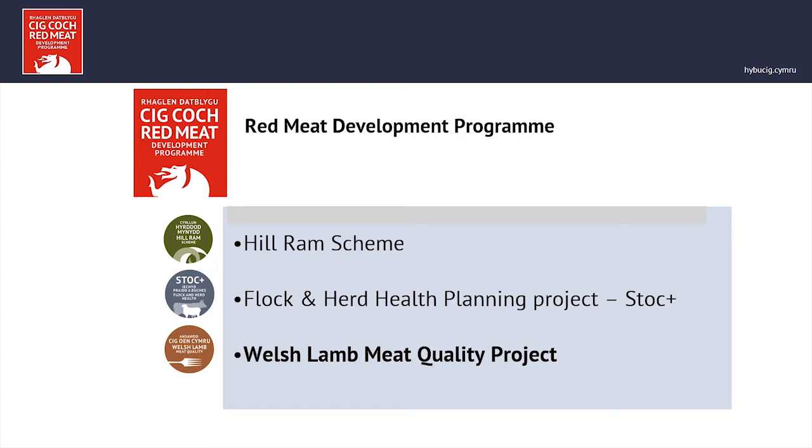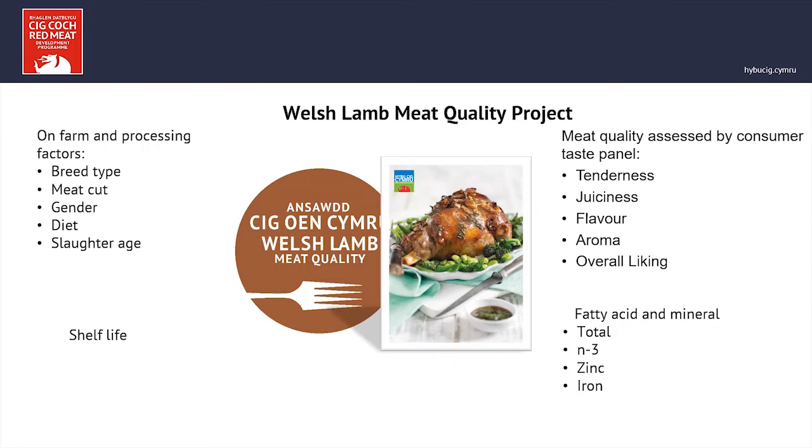Here we are linking the farmer to the consumer and gaining consumer feedback on PGI Welsh Lamb meat products. The aim is to investigate farm and processing factors that enhance eating quality and to understand more about the variation in Welsh Lamb eating quality. The Welsh Lamb Meat Quality Project is looking at different on-farm and processing factors. These include breed type, meat cut, lamb gender, lamb diet and slaughter age.